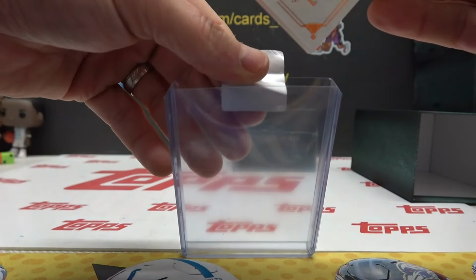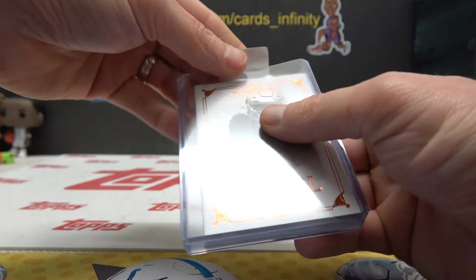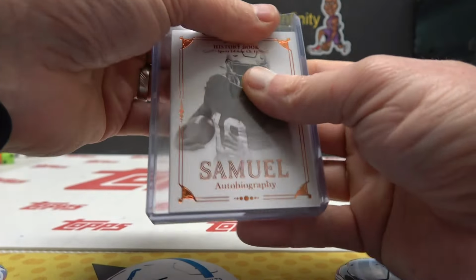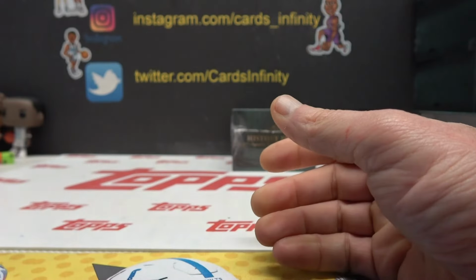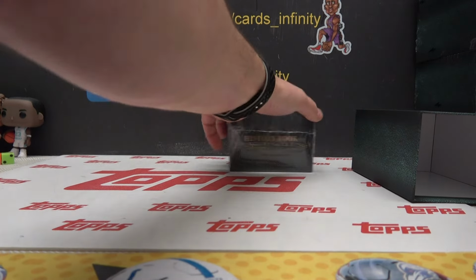I guess we could do a numbers break on this. I didn't know what they were all numbered to. Being so expensive, I thought they'd be numbered to 5 or less. I guess I should have looked it up. All right. Last one.